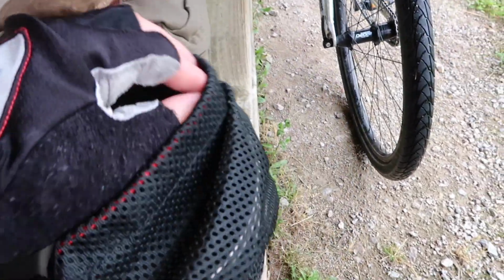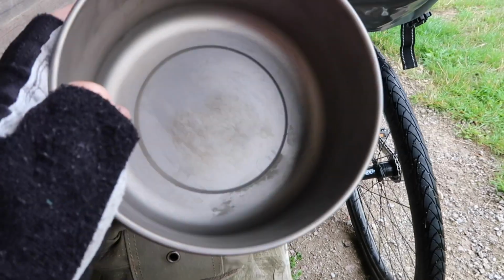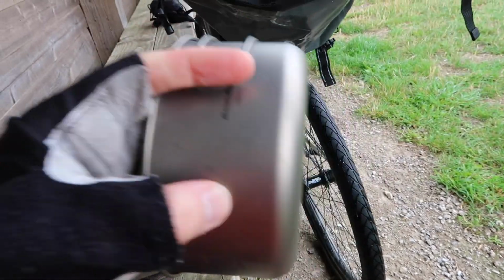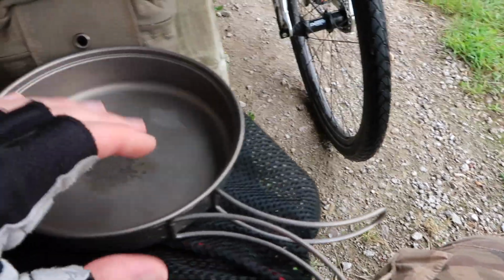This cook set, guess where I found this? Yep, charity shop. I was going to use it today, but because of the weather, I can't be bothered to do any cooking. So this is titanium. Definitely been used, but still good nick. It's one of those random brands, Boundless Voyage. I think there's one factory that makes all these things, and then they just stick a different name on it, but it's pretty light. I don't know how light, I'll weigh it at home, put it on the screen. It's got a frying pan, these nice handles on both, and it nestles, goes back in its little bag that comes with it.